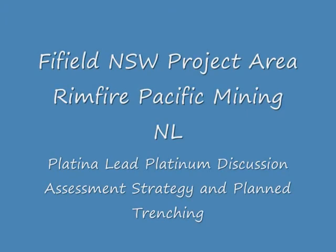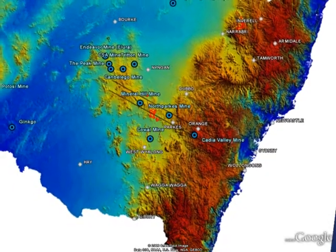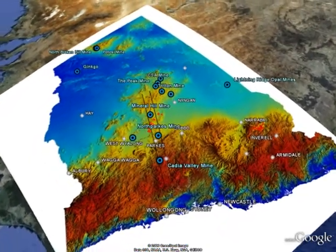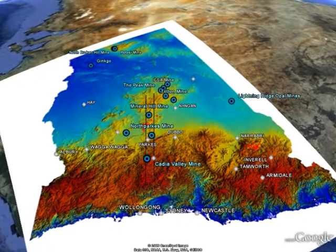Welcome to this discussion on the platinum area at Fifield, New South Wales for Rimfire Pacific Mining. The focus will be on the Platina Lead structure and sampling. You can see that the project areas sit within the Lachlan-Cadia lineament structure shown in two black parallel lines.